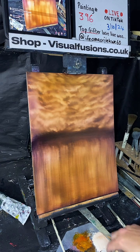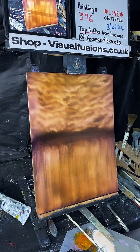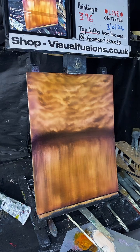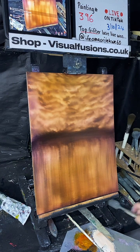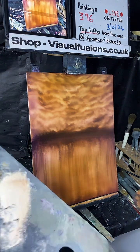Okay, so I've just made up this colour here. I've added a bit of brown to that green and crimson. Maybe that's too big. I'll just use a little brush. I think I'll use the brush I was blending with. So I'm just tapping into this colour here.